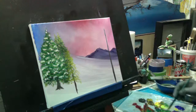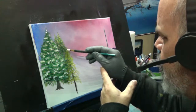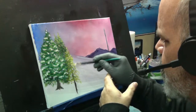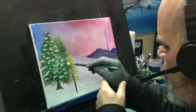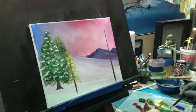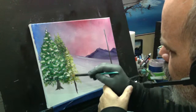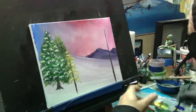I'm gonna add more yellow and more white to this tree in the front because I want it to look even deader. Plus, I want it to show up. Don't know if I saved anything with this or not, but we'll see if I'm making it worse or better.